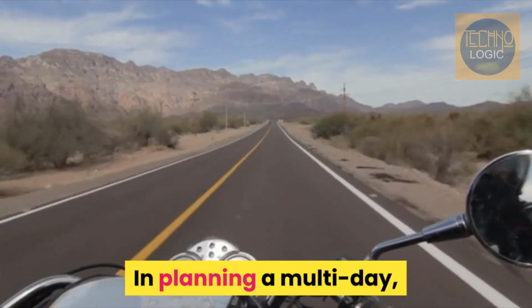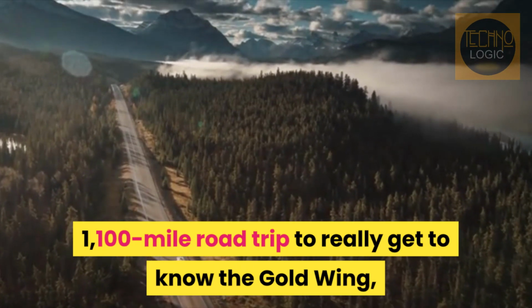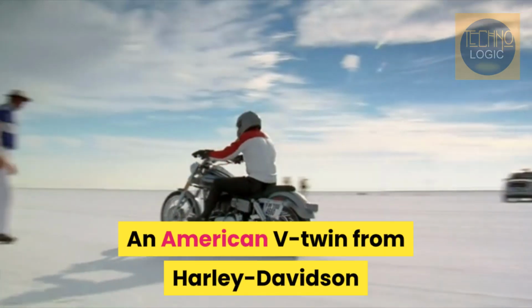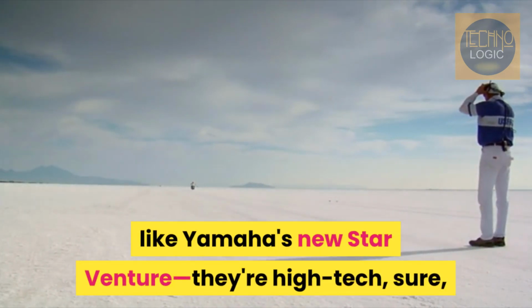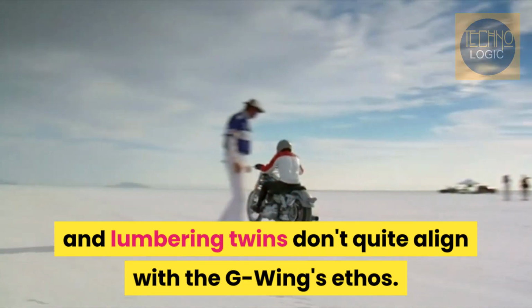In planning a multi-day, 1,100-mile road trip to really get to know the Goldwing, it got us wondering what could face off against this touring titan. An American V-twin from Harley-Davidson or Indian might do the trick, or a big metric touring bike like Yamaha's new Star Venture. They're high-tech, sure, but conventional forks and lumbering twins don't quite align with the G-Wing's ethos.